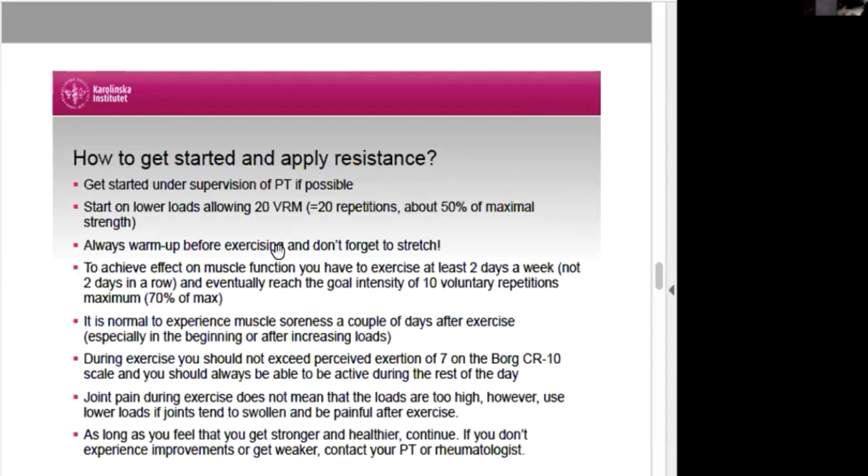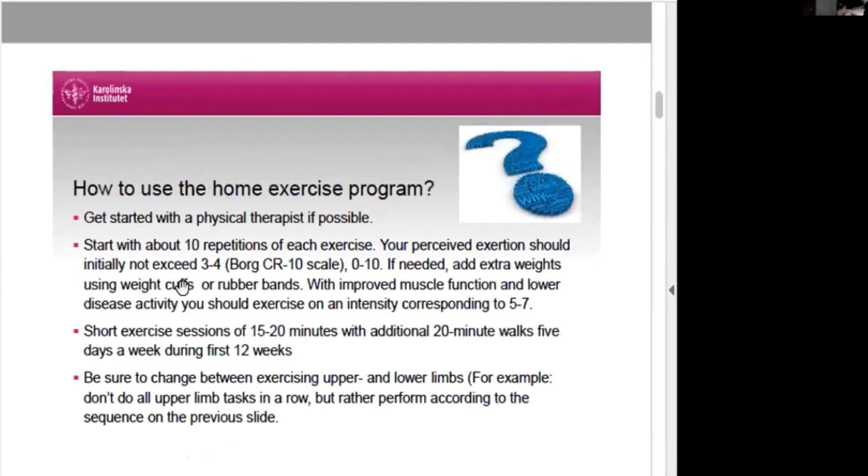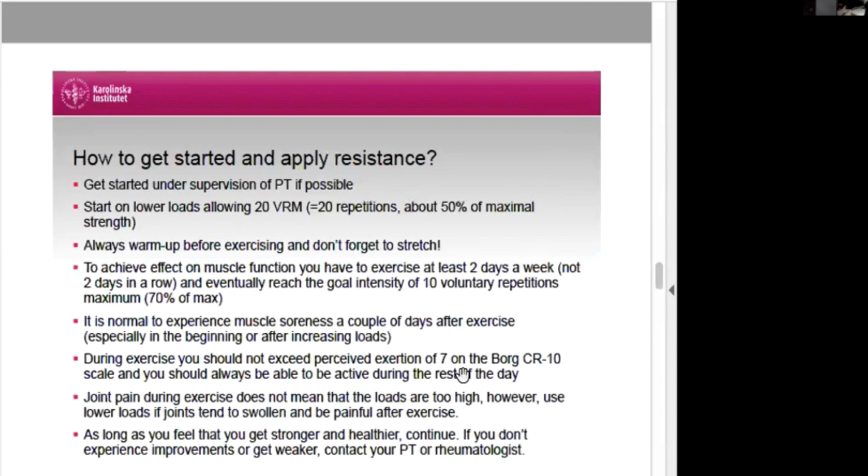During exercise, you should not exceed a perceived exertion of 7. On the Borg scale, when you're on 7, that means it's very strong. So it's hard. When you do it, it's hard. It's even very hard, but it's not extremely hard. And you should always be able to be active during the rest of the day.